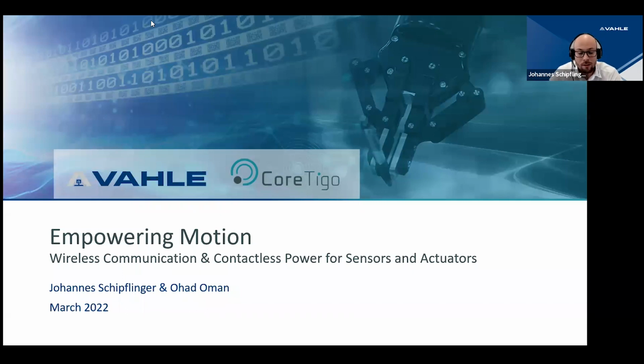Today, we are very excited to present to you our latest breakthrough communication and power technologies for independent cart systems.